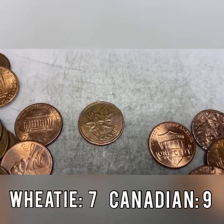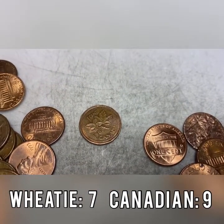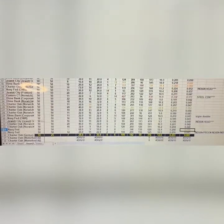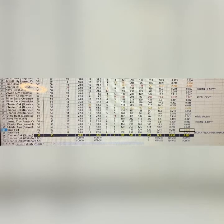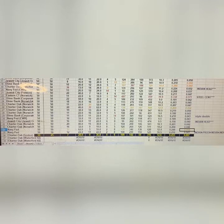Roll number 25 brings a Canadian to a gunfight. It's a 1983. I've only been bringing you guys in halfway if there's been something to show you, and I think there's something to show you. So halfway through 25 rolls, we have 7 wheat cents, which is a percentage of 28% of the rolls. It is below average, but we are on pace for 10. That's good. 9 Canadians. We are on pace for 10. We are actually quite a few percentage points above average.